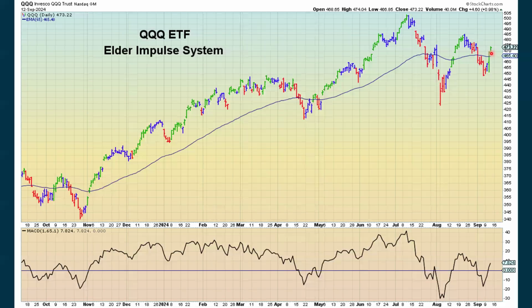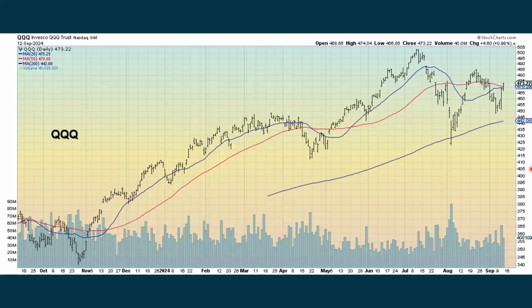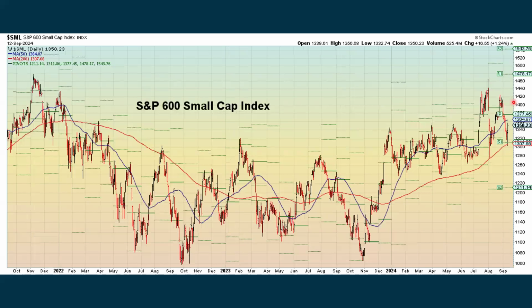And we continue to be positive with the QQQs when looking at the Elders Impulse system. The momentum, it's still negative, but really improving. If we cross above this moving average, the momentum would turn back to positive. And we're above the 20, 50, and of course, well above the 200 here with the QQQs. This is really showing an improvement.